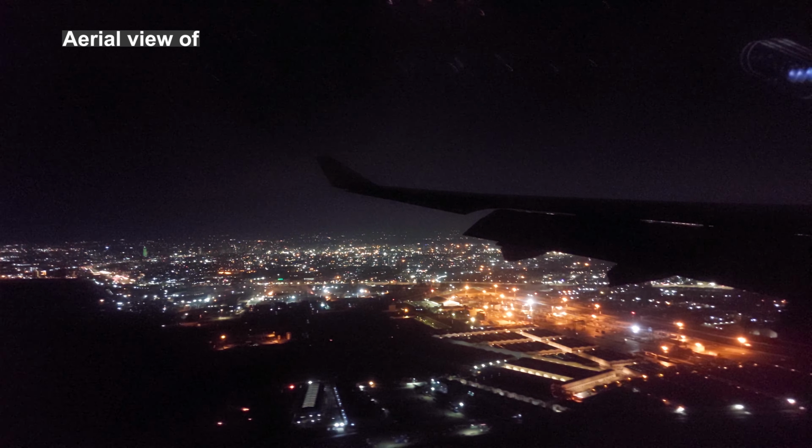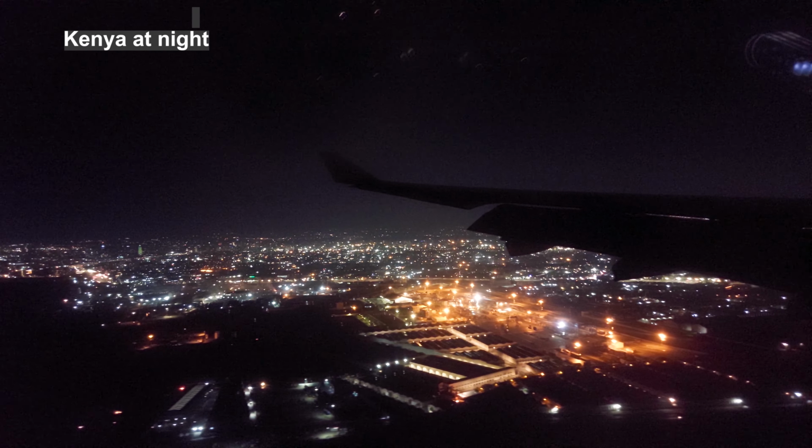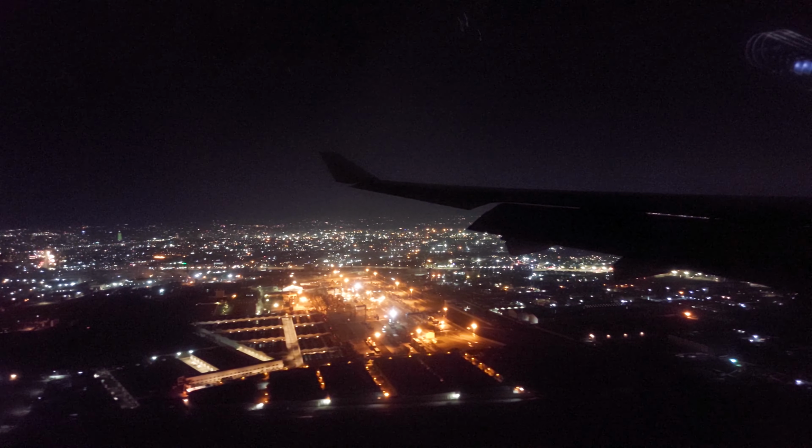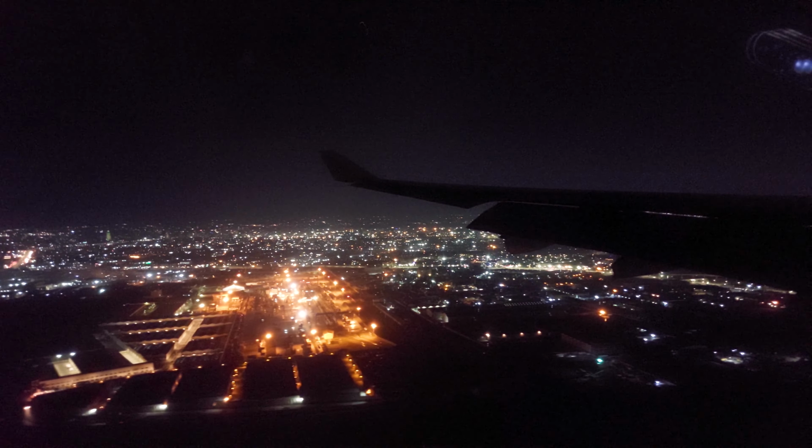As you can see, Kenya is a very beautiful place. It already looks beautiful. Like, look at the way the lights are just shining. It's just very beautiful to look at.